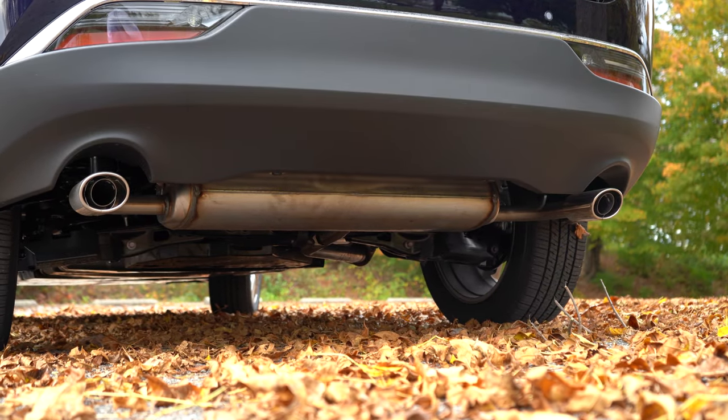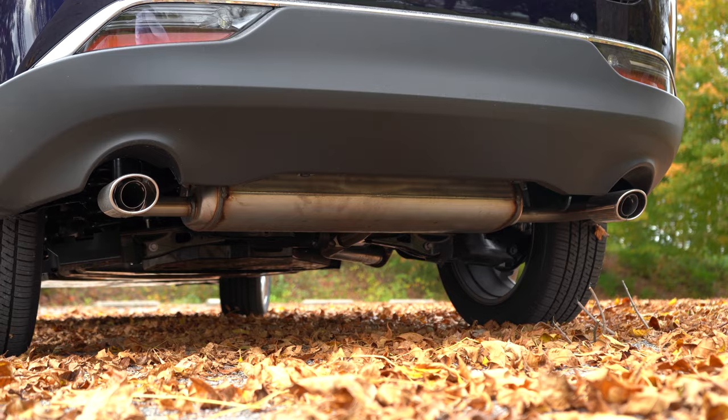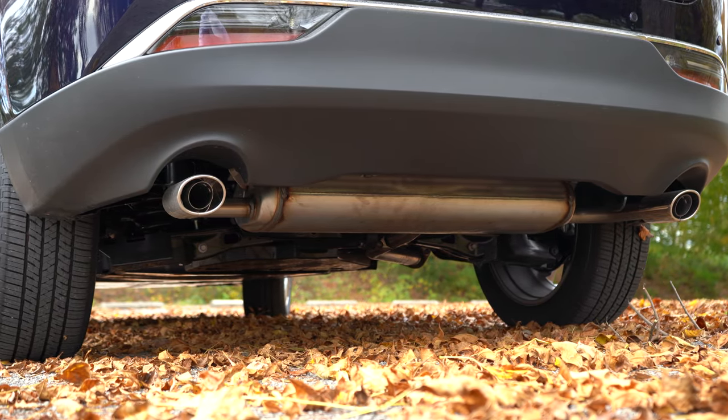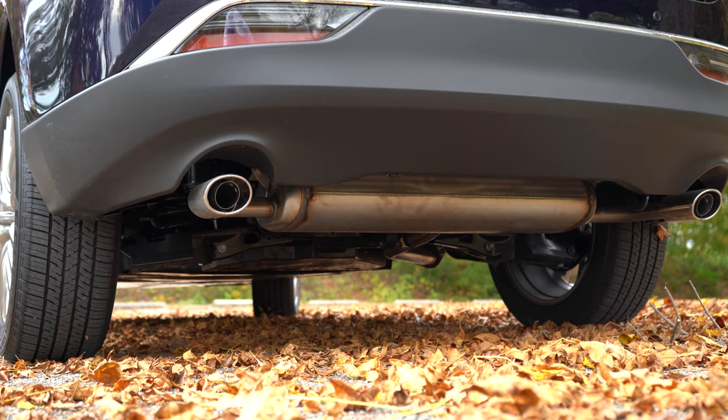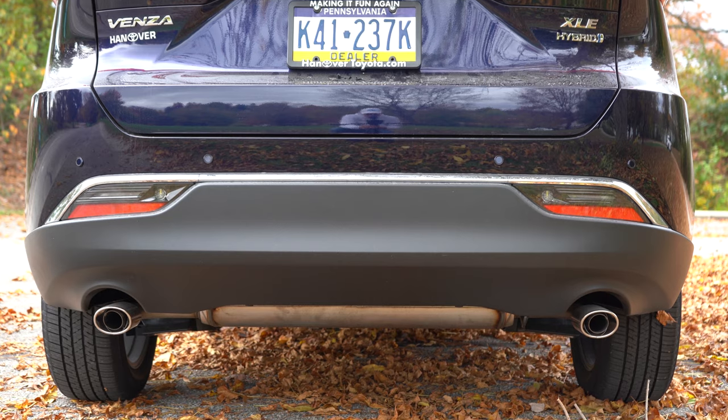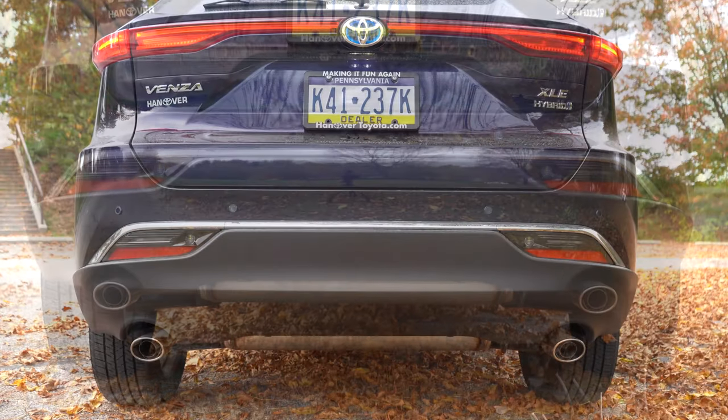However, with this being a hybrid, I have a feeling when we are about to do this exhaust clip, you may not hear the exhaust for a good portion of that clip. So we'll see how it turns out. You guys know what we have to do next. As always, here is that exhaust clip.